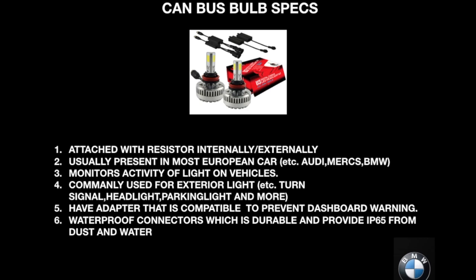The first one is that it is attached with a resistor internally or externally. The second one is that it is usually present in most European cars, for example Audi, Mercedes-Benz, or BMW. Most of the Canbus is present on European cars. That is why I chose to use this on my BMW E60.